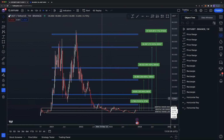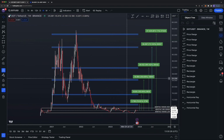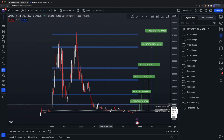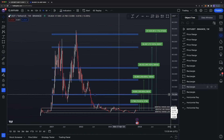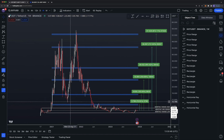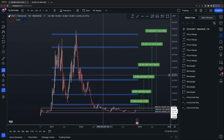Or, of course, you could just use these as levels of buying and selling. Say you have like a swing bag. Say you've got 80% of your DOT and you're like, right, I'm not going to sell that until all-time highs. You take 20% out and you use that to buy and sell on levels of support and resistance. You could easily do that here. So level of resistance here, maybe buy back at the monthly range high, sell at 15, maybe get a retest of 9, or maybe this wick down here at $10, psychological level, bottom of this wick, etc., all the way up.